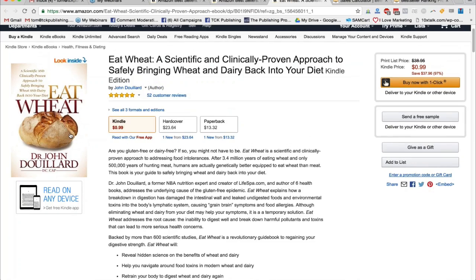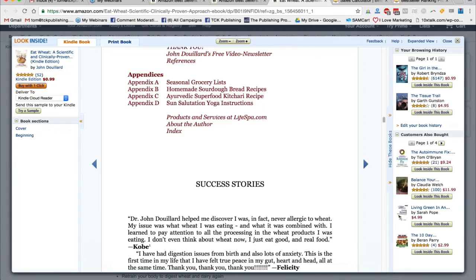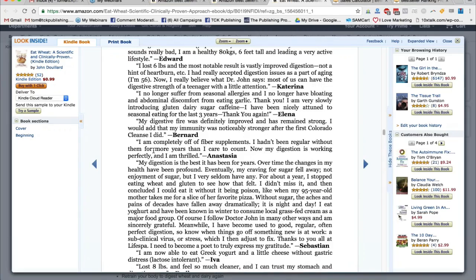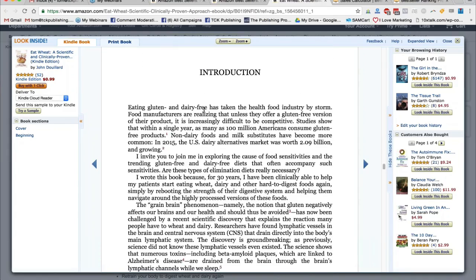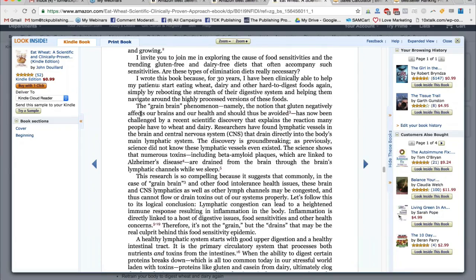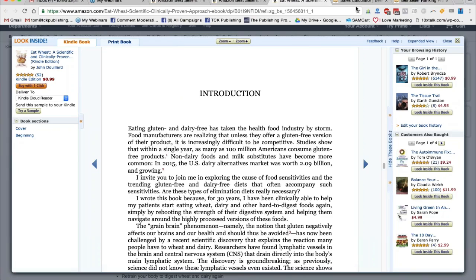Another great thing you definitely want to do in your market is click the look inside of the top books in your market, and read the first one or two pages, maybe even the first chapter, to see how they actually draw readers in. You're going to skip the acknowledgments and the disclaimer, come right to the introduction or the first chapter of the book, and start reading the first one or two pages to see how they draw the reader in, or if they even draw the reader in at all.